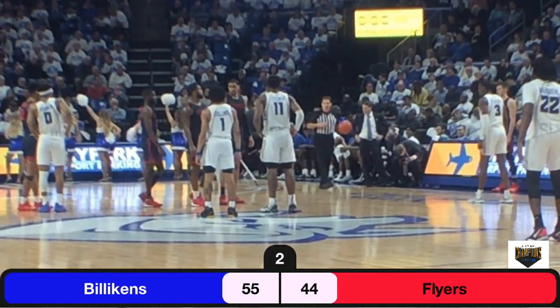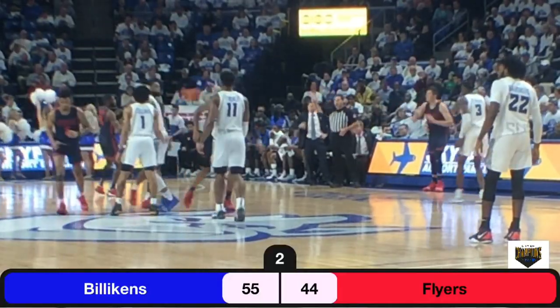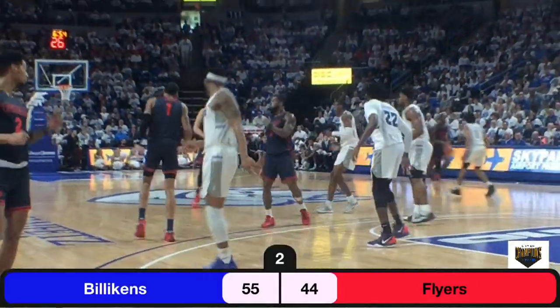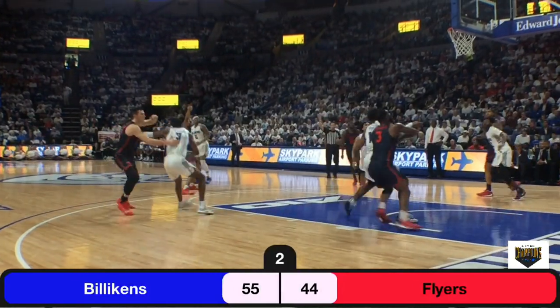We're back to action, ladies and gentlemen. High-flying college basketball here tonight at the Chavis Arena in St. Louis, Missouri. Dayton Flyers with the basketball, down to the Billikens, 55-44. 6 minutes, 50 seconds, second half.